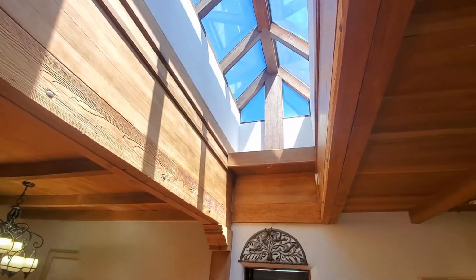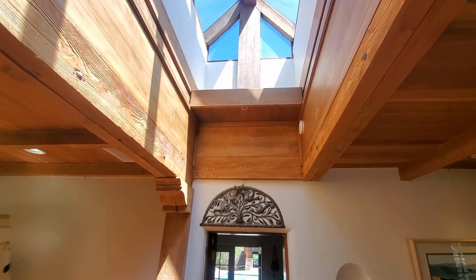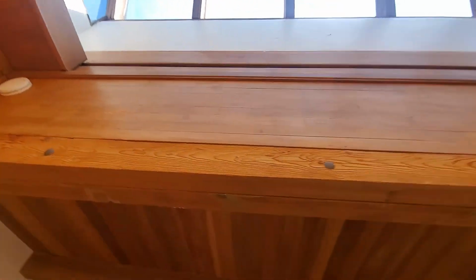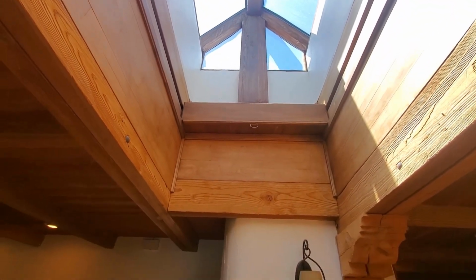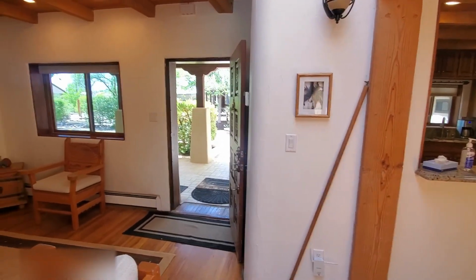You do have this fantastic cathedral skylight, and that right there, and at the other end, those both slide shut, so if you don't want the sun coming in during the summer, you can shut the light out.